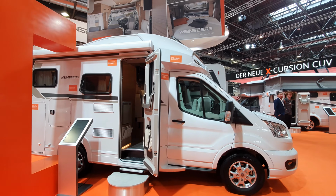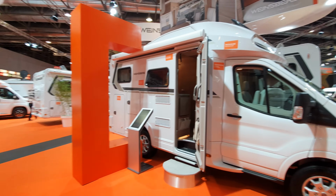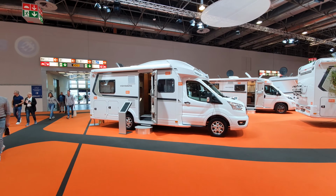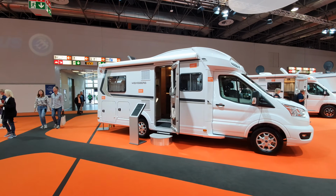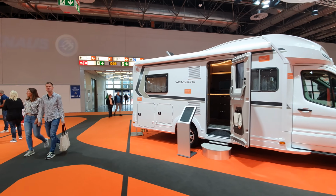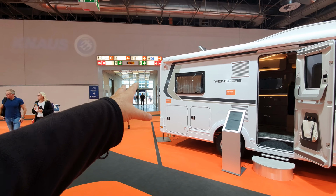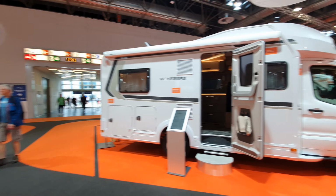So what we'll do, we'll have a bit of a wander. We'll have a look at 1 or 2 other vehicles now, seeing as people are sort of gradually walking in. The show opened about 5-6 minutes ago, and so people are coming from the hall out there and they're coming into here.